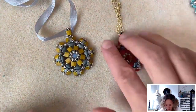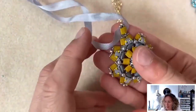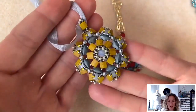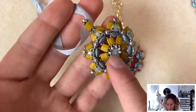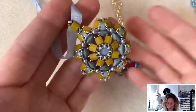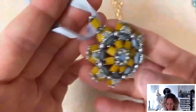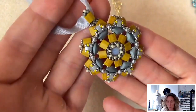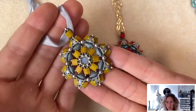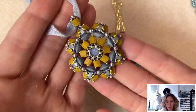The second one that I beaded was the yellow and gray one that is the color combination from Pantone. And here I wanted to show you that you can also use a Preciosa faceted pearl in the middle. So that's another option. You don't have to stick to the round smooth pearl that is in the original. Only the size is important, that you stay with the 6 millimeter size.